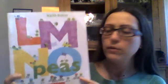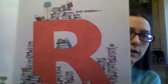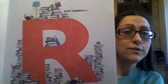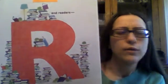So you can take a book. This is Elemental Peas by Keith Baker, and you can see that all the characters are these cute little peas with arms and legs. And it is an alphabet book, so it makes sense that, for example, for the page it's R, the peas are readers. R is for readers, my favorite page. But are there any R words somewhere else in the book? Can we find one? So let's see.